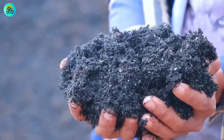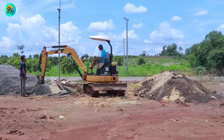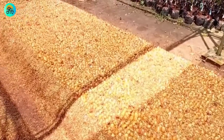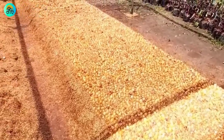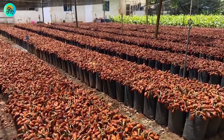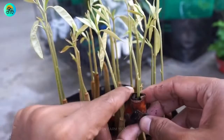River sand is a popular choice for germination due to its excellent drainage and moisture retention properties. The seeds are planted in nursery beds with 2,000 to 3,000 seeds per bed. After 7 to 14 days, the germination rate usually reaches 50 to 60%, and seedlings can be transferred to planting bags after about 21 days.